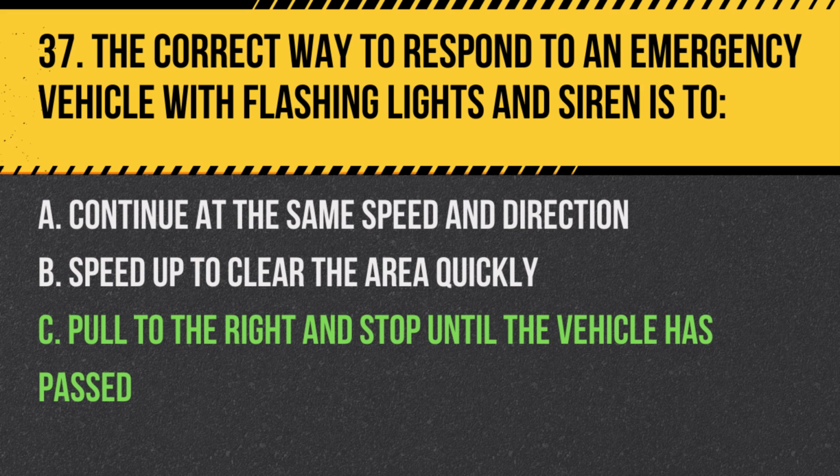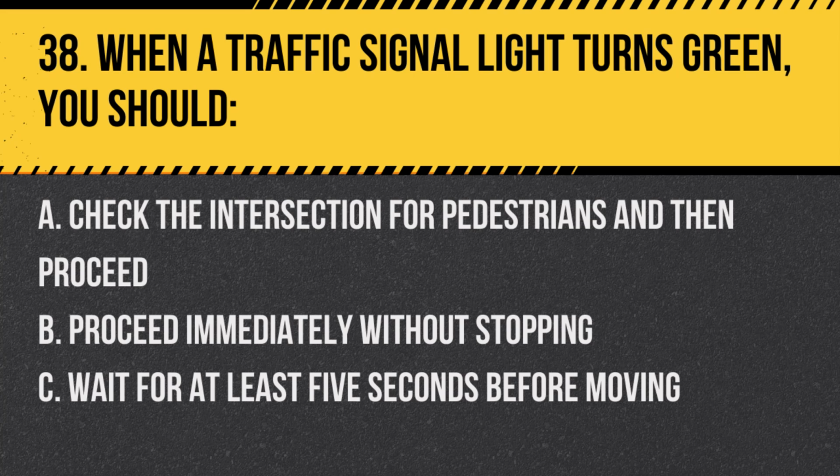This ensures that emergency vehicles have a clear path to their destination. Question 38. When a traffic signal light turns green, you should A. Check the intersection for pedestrians and then proceed. B. Proceed immediately without stopping. C. Wait for at least 5 seconds before moving. Answer A. Check the intersection for pedestrians and then proceed. Always ensure the intersection is clear of hazards, including pedestrians and other vehicles, before proceeding.